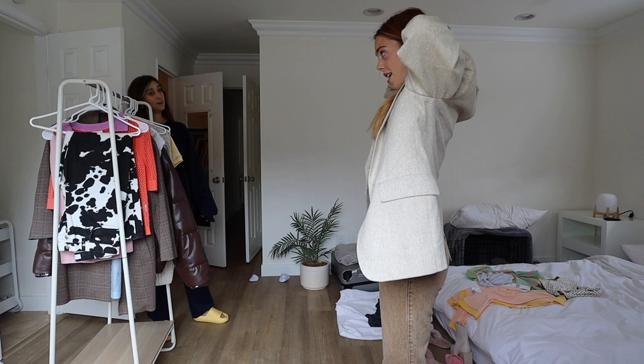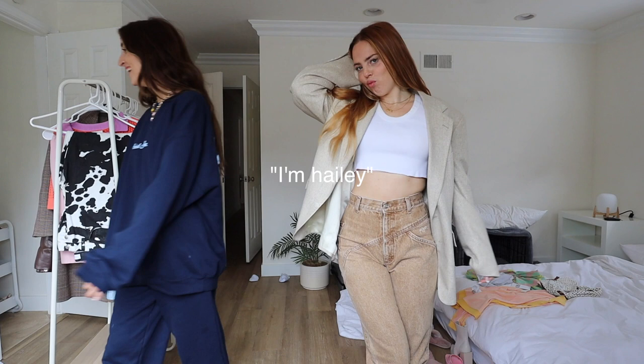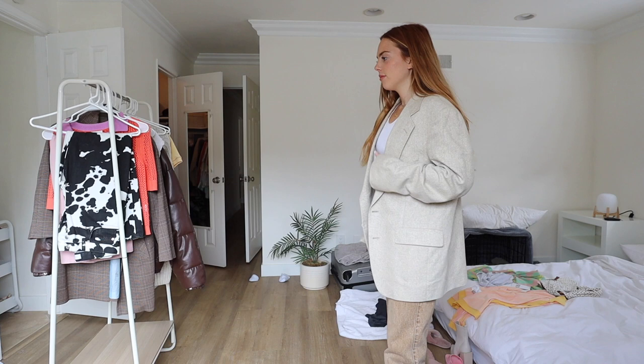Okay. Oh, sis. Okay. Wait. So we have a casual look, right, with the polka dot top. And then this is a little bit more like Hailey Bieber. I love it. Let me show in the mirror. Yes. She's taking my photos like Kim K.